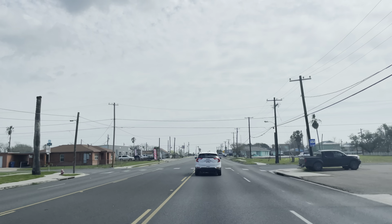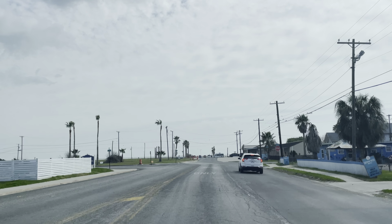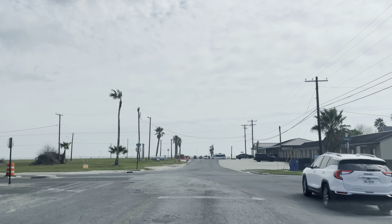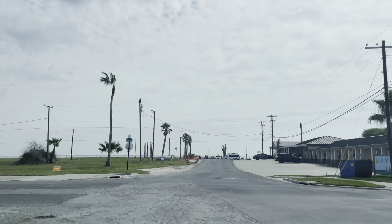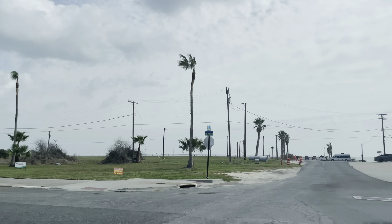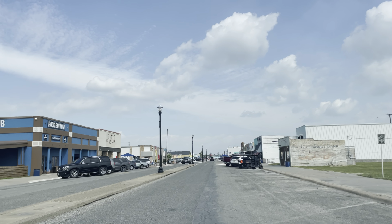See these palm trees up here? That's the Gulf. I'm not sure if you can see it. So here's Austin Street, yeah, where these cars are. Yeah, you can see the water line there. Taking a left onto Austin Street. Be hugging the coastline.